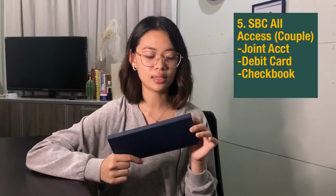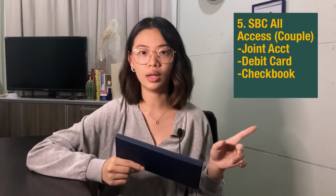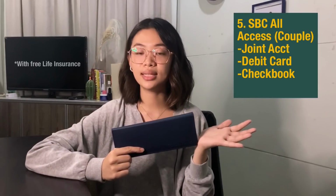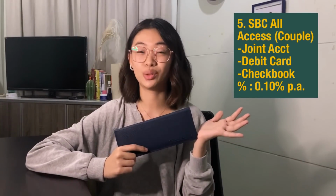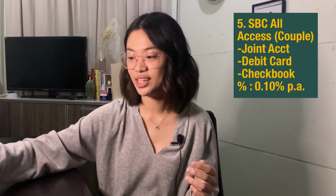The reason why we use a checkbook is because these are where all our post-dated checks or PDCs come from for our condo, and also our joint call account is connected to this account, and this is at 0.10% per annum. Yeah, I know they're pretty low compared to what I talked to you guys about in the last video. So yeah, let's move on.